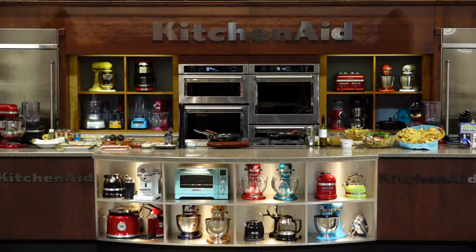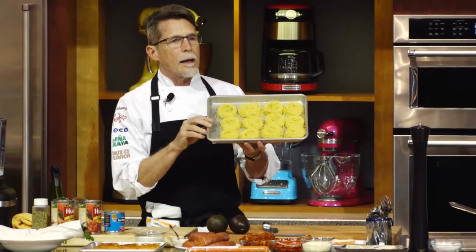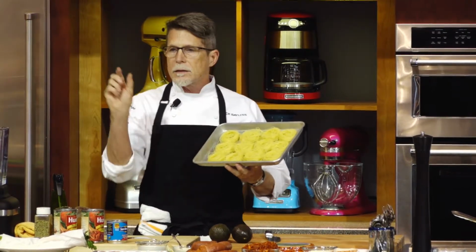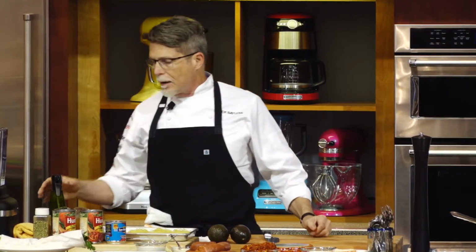So, sopa seca de fideos, it's going to start with the angel hair pasta. Now, most times you can buy it like this in a grocery store in these little nests. If you find it coming from Spain, it's usually not in the nest, it's in little pieces about like that. Either one will work.